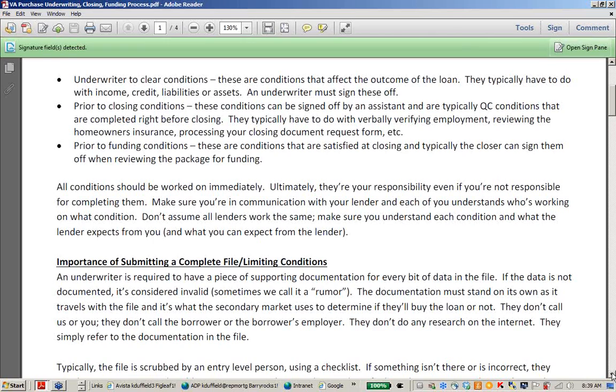Then you have prior to funding conditions. These are conditions that are satisfied at closing, and typically the closer can sign them off when reviewing the package for funding. Just so you know, New Line typically doesn't have prior to funding conditions. Between my underwriter and my closing coordinator or loan coordinator, Jill Hovat, we typically get all the conditions we require signed off before closing. That way when the loan closes, it funds the next day without issue.